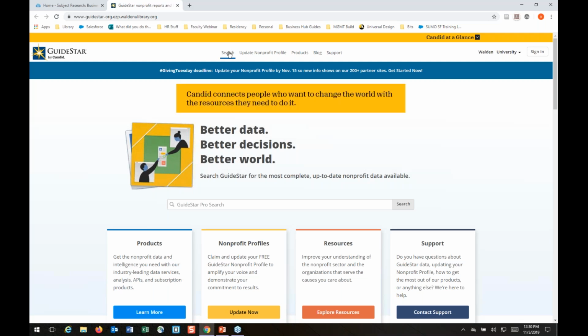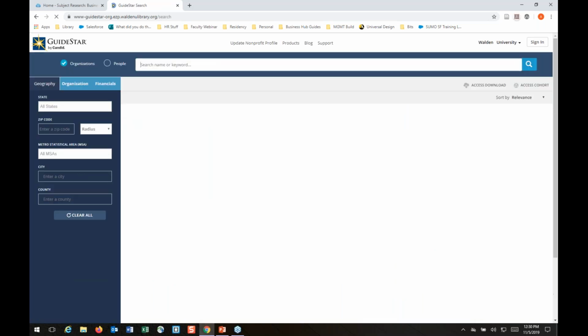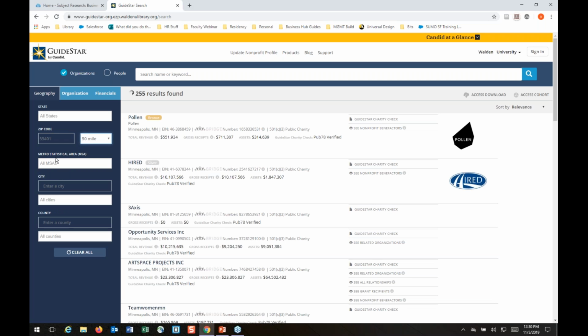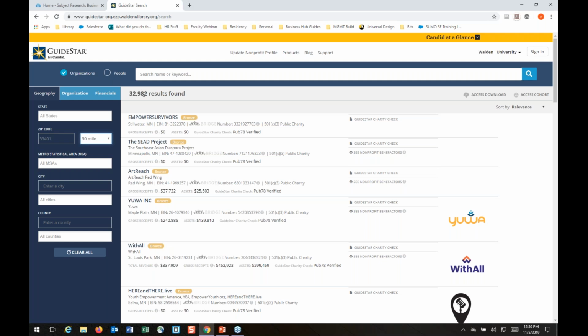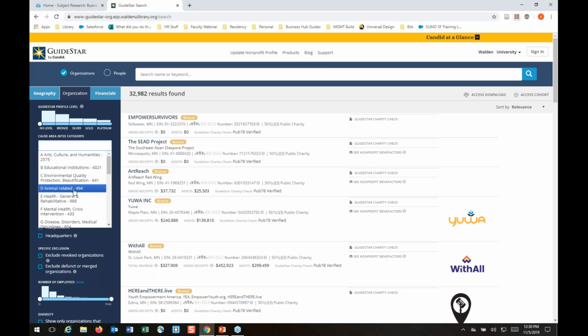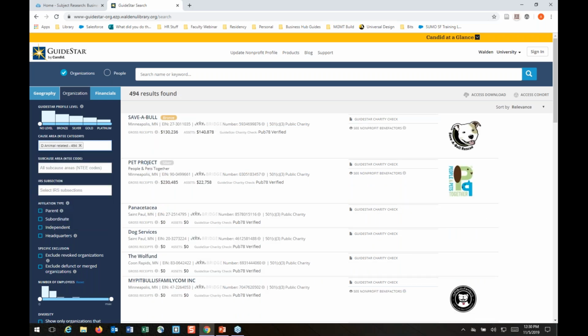So if you want to do a more advanced search in GuideStar, you'll click on search in the upper left here. You can do it by geography. So if you're hoping to find certain kinds of nonprofits in a certain area, you could start by looking at a zip code. So I'm going to pick on good old Minneapolis and say within a 50-mile radius of downtown Minneapolis, there are 32,000, almost 33,000 nonprofits. So if you clicked on organization, you could click on this cause area. If you wanted to see how many of them are animal related, you could change that drop down. And now we're down to 494.